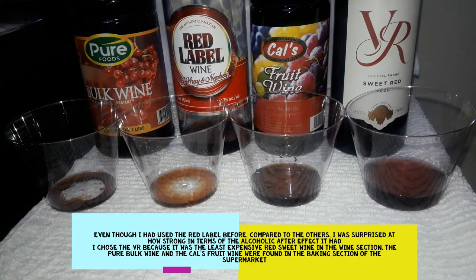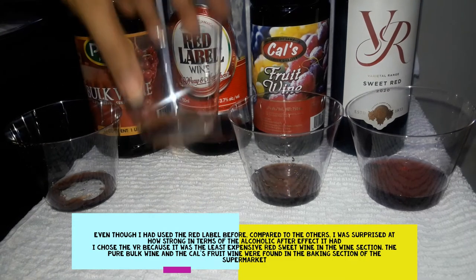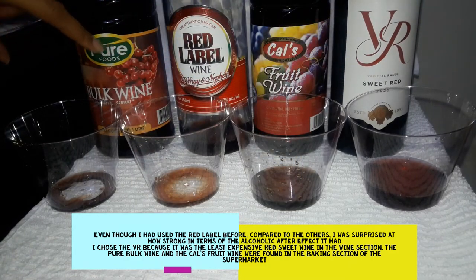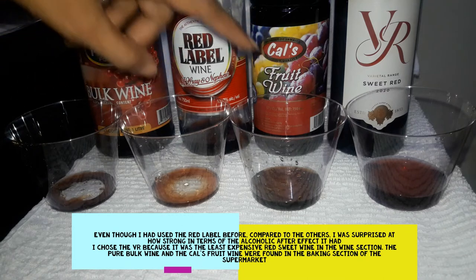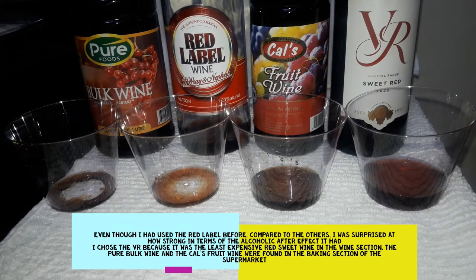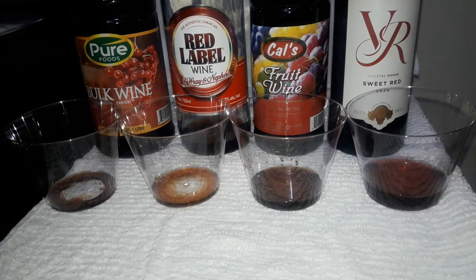So, what can I say now? If you're gonna use this wine, the Cals or the Pure, you will have to maybe use a little more rum. That's my humble opinion. Because they are not as strong as the red label. I'm not sure if it is because I have the red label for over a year. But they don't have that strong alcoholic taste like the red label, so you might have to use a little more rum with it. But in terms of for the cake, it is okay.